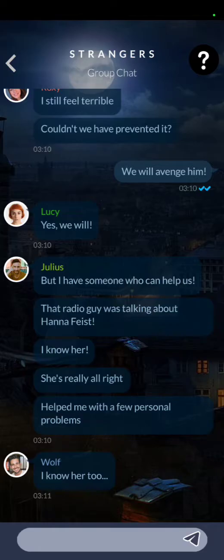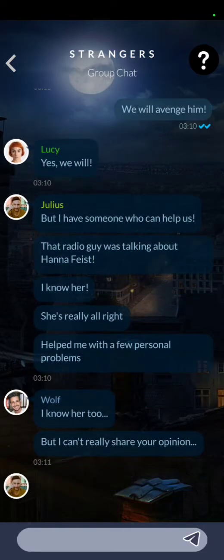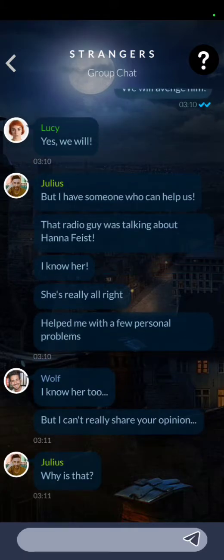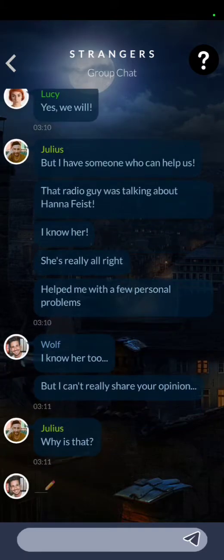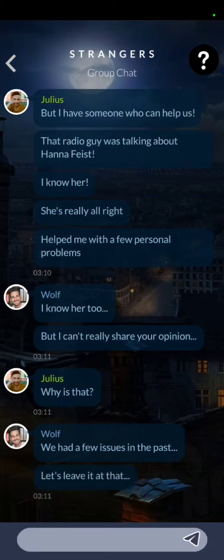Hannah Feist was also the lead detective in 7 Endgames, and she made a small appearance in The Sign. I think she was in like a news article for The Sign, and I believe she was also in Seven Deadly Revelations as well. Wolf knows Hannah Feist very well, I'm sure. Right. Well, yeah, there it is.